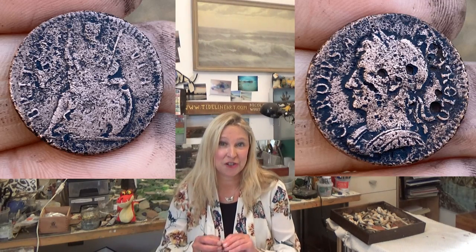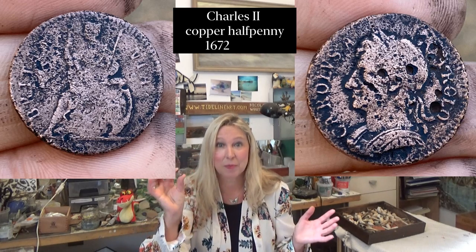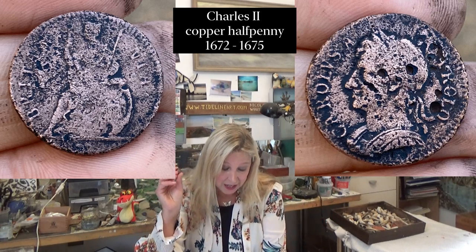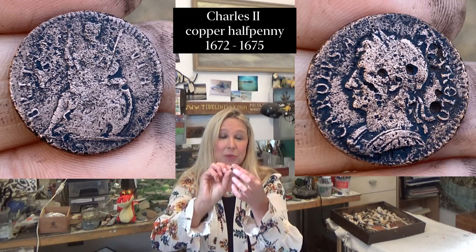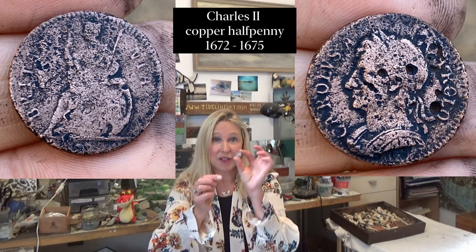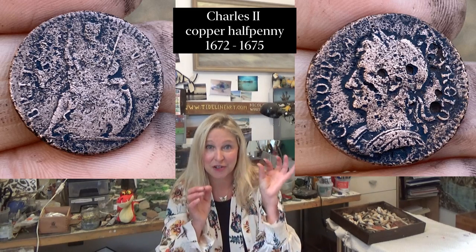So now, moving on to the coin, which Jules and Simon told me was a Charles II copper halfpenny, dating to between 1672 and 1675. It's a little bit difficult actually to see the date on it, but it's incredible really. It's almost as if somebody dropped their wallet with all these 17th century objects in, the token, the Charles II coin.